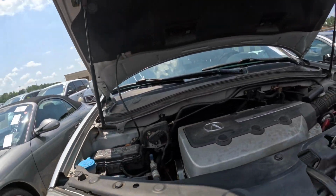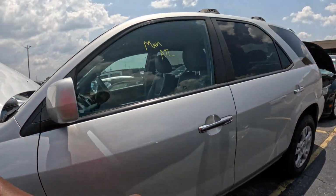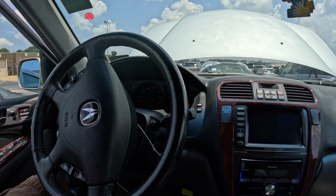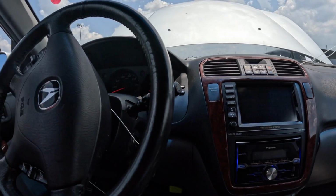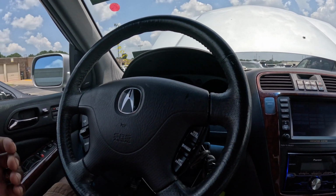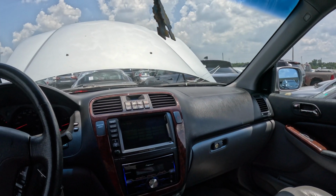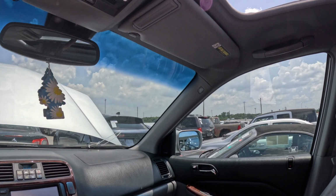Oh yeah. Running good and quiet. Alright, let's see if the Navi and all that work. Okay, so the code's not in there. Had to get that from the Honda website. But yeah, see if the roof lets back. Oh yeah, the sun is shining in on this one.